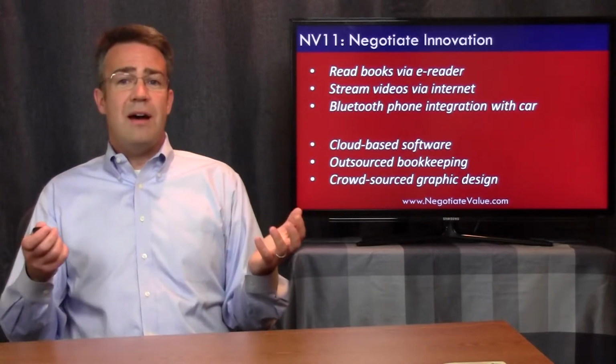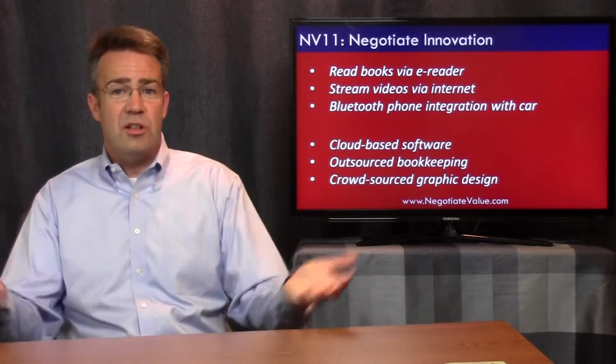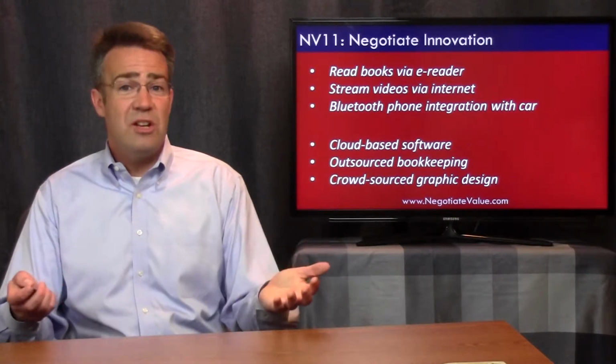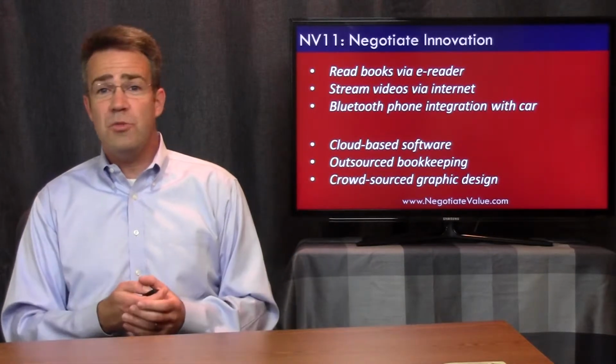So let's think about ebooks. I don't know if you get ebooks and you read them on an e-reader, but that's something that obviously a lot of people are doing now. Streaming videos via the internet. These are a couple of personal ones. Or Bluetooth phone integration with your car.